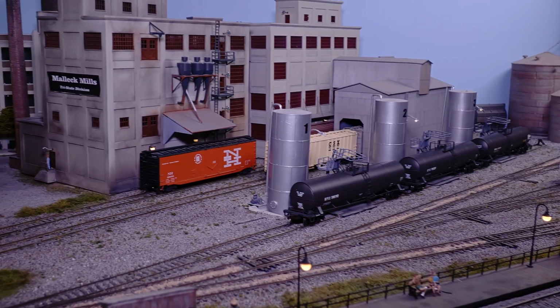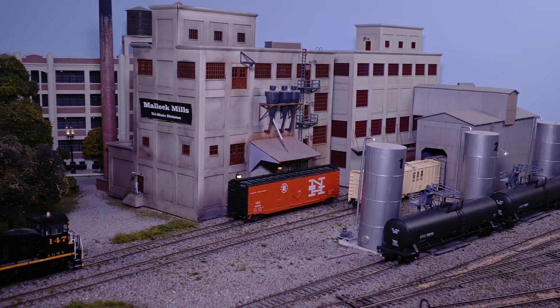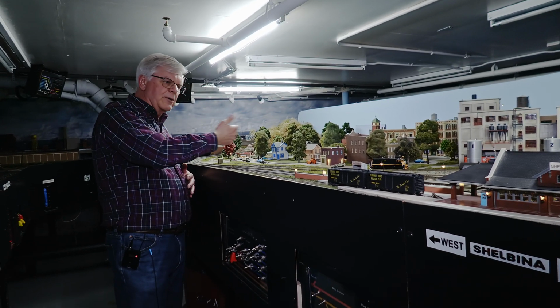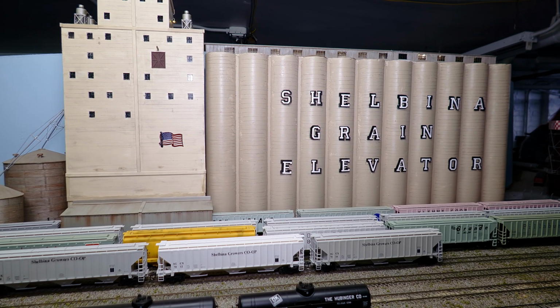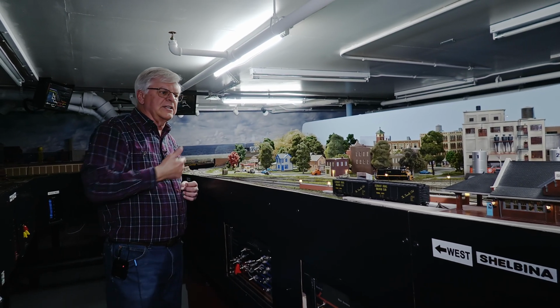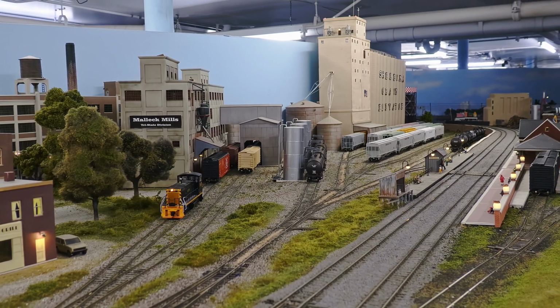We've got a building called Malik Mills, and this building also becomes a destination for the railroad. The mill brings in wheat and turns it into flour and then sends it out, and the Shelbina grain elevator takes grain from the fields and delivers it into the cars, and that becomes a shipping point where we ship those cars off the railroad.